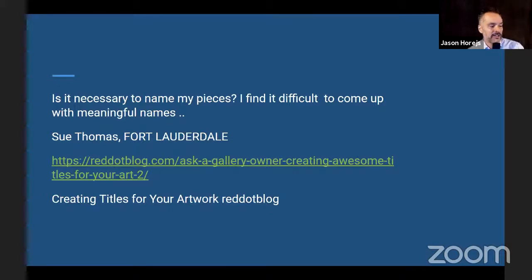I have included here, and you can see down at the bottom, a link, and of course you can't click on this, nor can you probably write it out, it's so long. But if you just, right underneath the green link there, Google creating titles for your artwork, red.blog, you will find an article. The first one that'll come up will be an article that I wrote some time ago on this topic. I give you some thoughts and some examples of titles and some ways that you might approach coming up with titles. And then there are some great comments and ideas from other artists on red.blog about their approach to titling their artwork. And I would suggest that would be a good place to start this process.